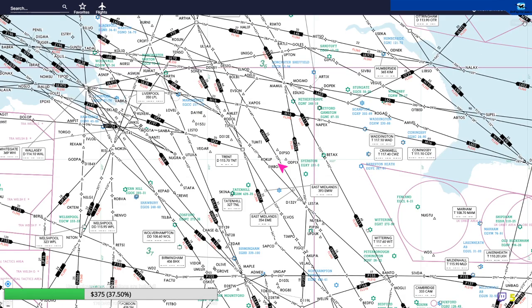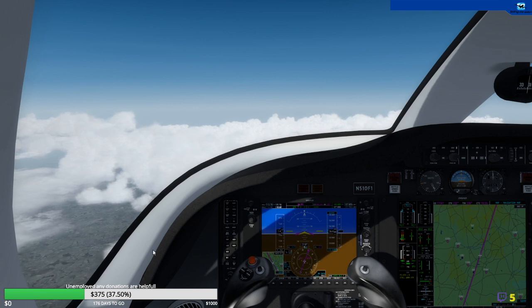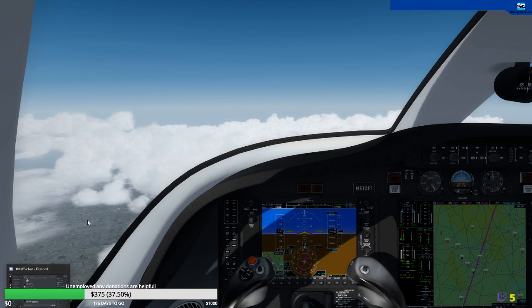Yeah, winter with the freaking winds. I probably should have stayed down lower. That's one thing that does give you crap, I closed it. I had my flight plan from SimBrief up.